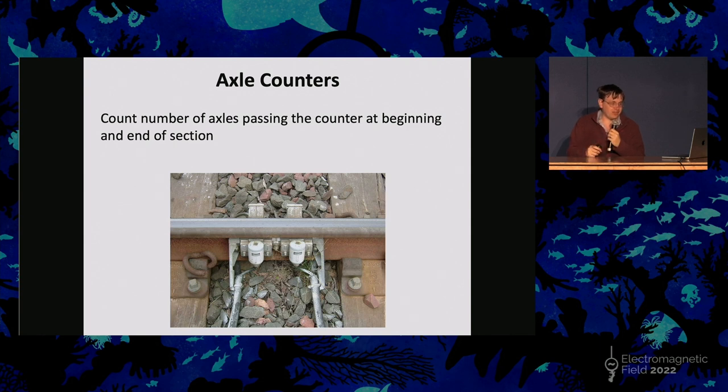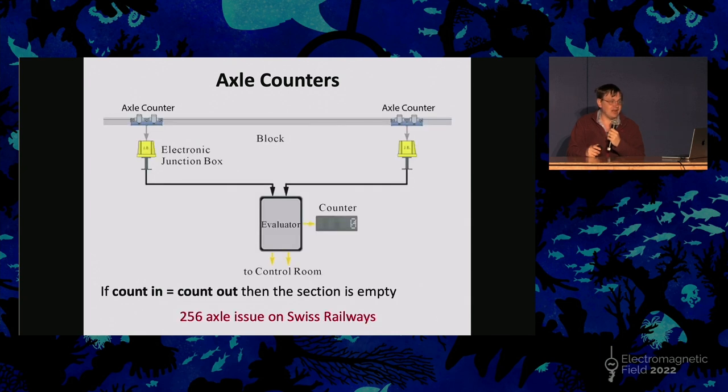Just as also a quick aside, one other way of dealing with this is using axle counters instead. So these are little things that are mounted to the track, and they count the number of axles that go past their sensor, and they count it in at the beginning of a section and out at the end of a section. And once you've counted up for in, you count down again for out, and if the answer is zero, then there's no axles left in the section, and that section is clear.